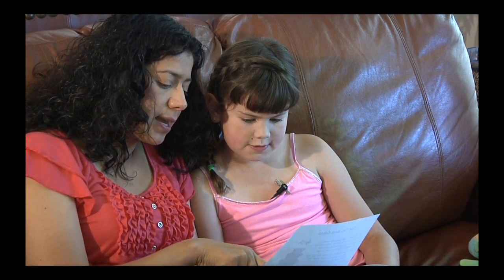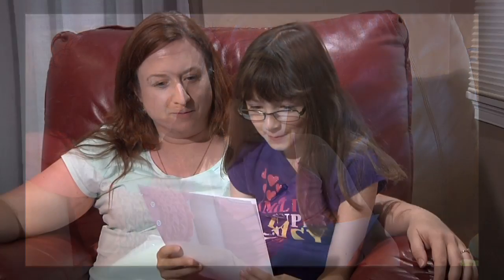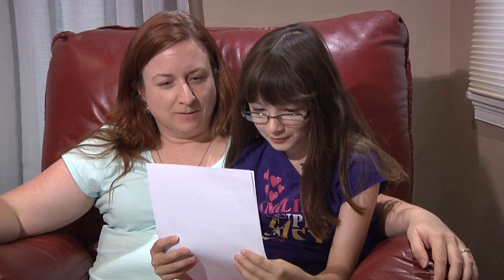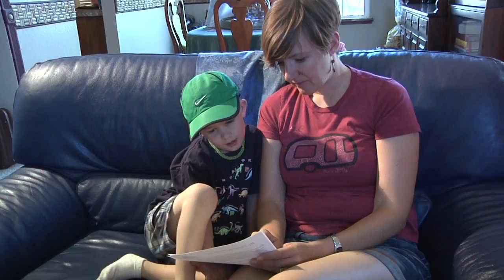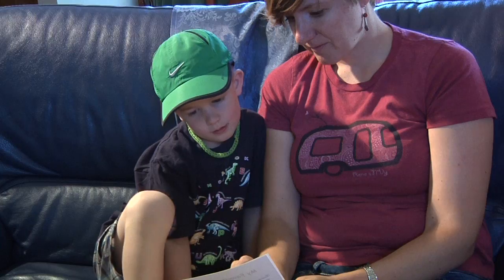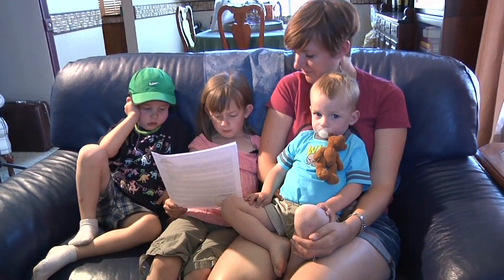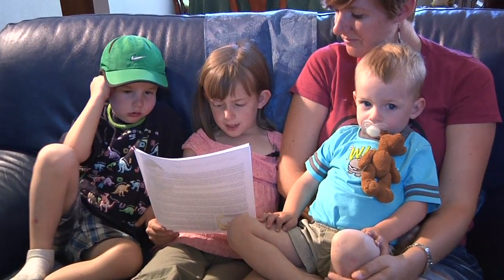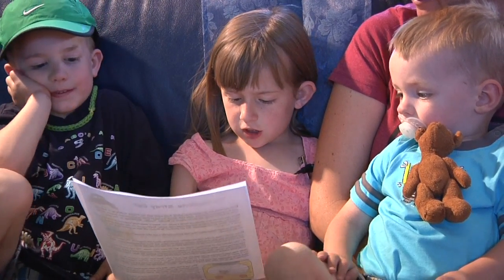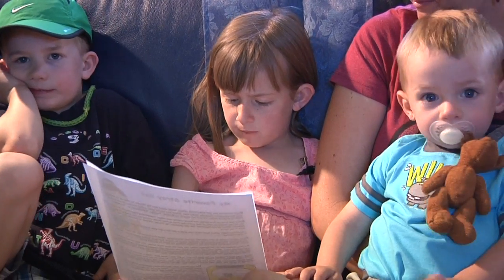As children begin to read on their own, they need lots of practice to get better. They need to be able to read words accurately with expression and at a good speed. They need to feel comfortable reading so that they don't just read the words, but also understand the meaning. Teachers call this fluency.